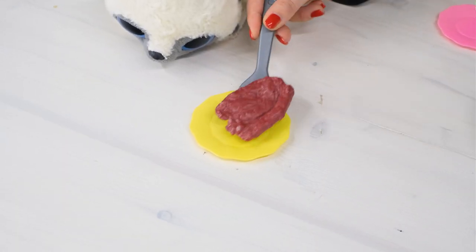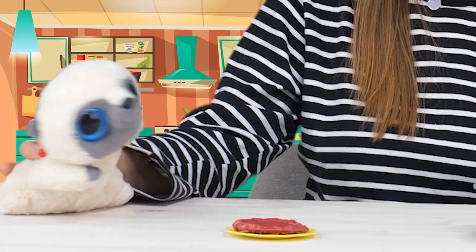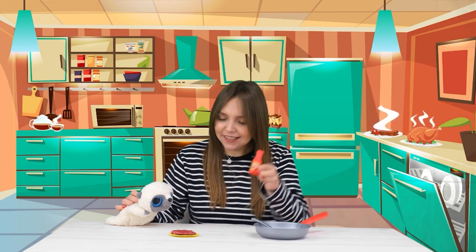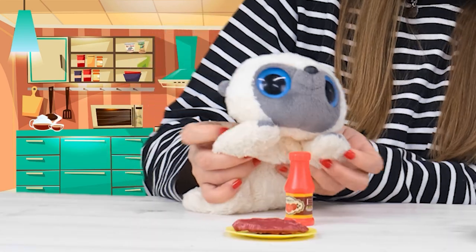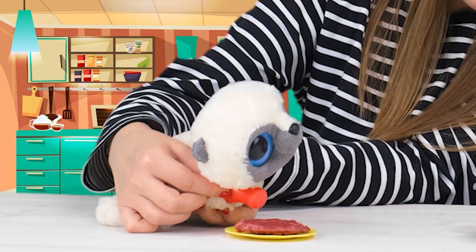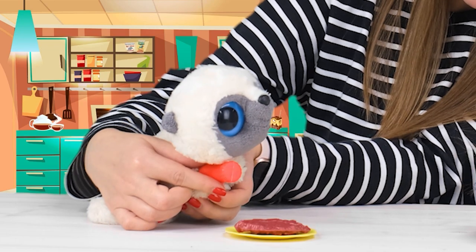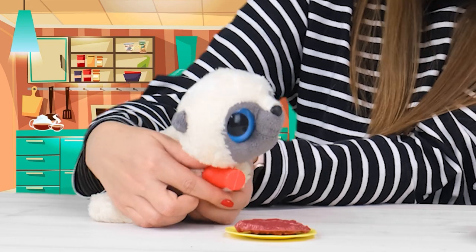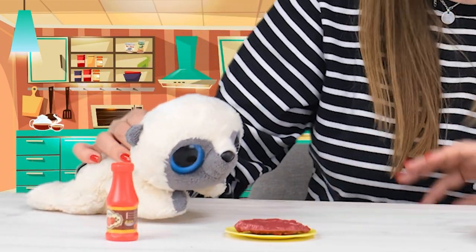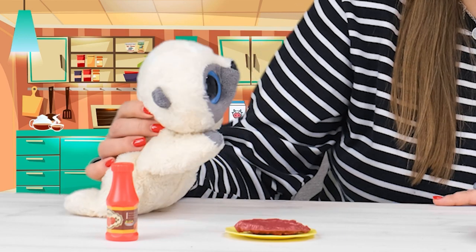Okay, I take the meat. Here you are, Mr. Lemur. Thank you, Jenny. Jenny, do you have some ketchup? Ketchup? Oh yes, I have some ketchup. Here you are. Thank you very much. Look, Mr. Lemur squeezes out some ketchup. I love ketchup. Enjoy your meal, Mr. Lemur. Thank you, Jenny.